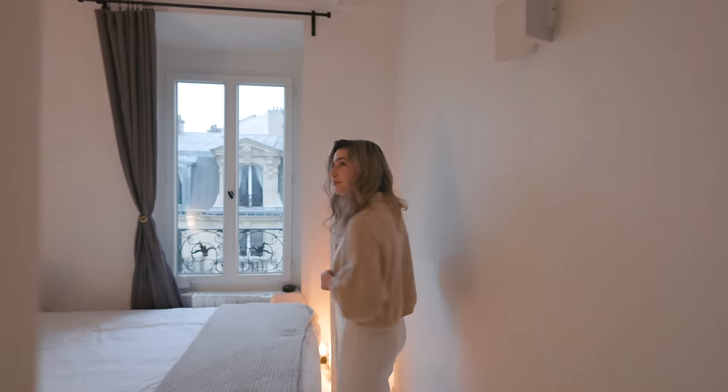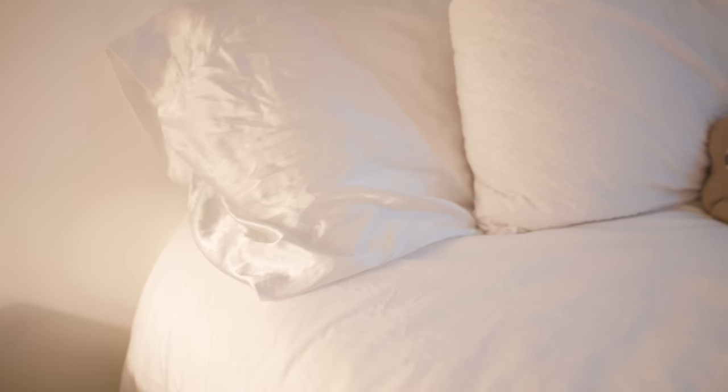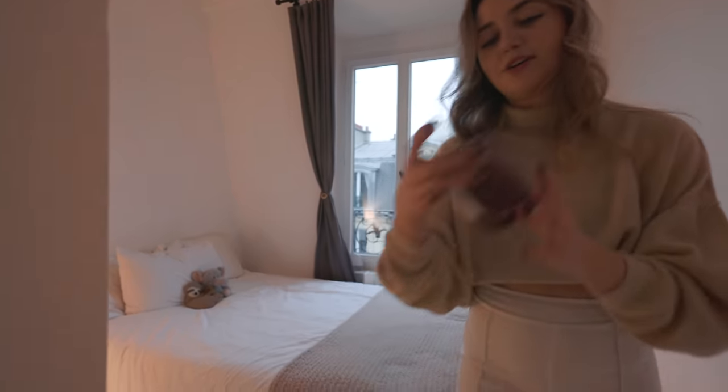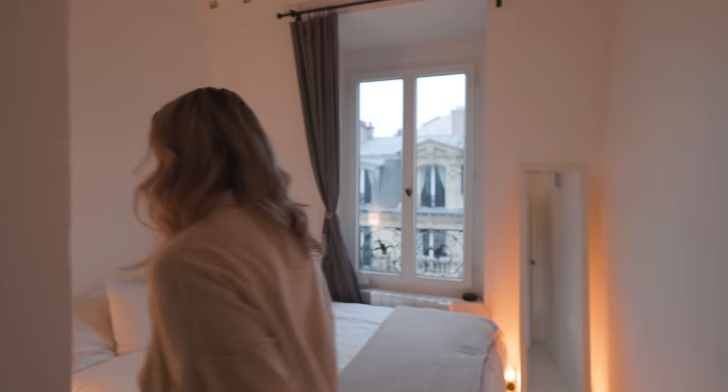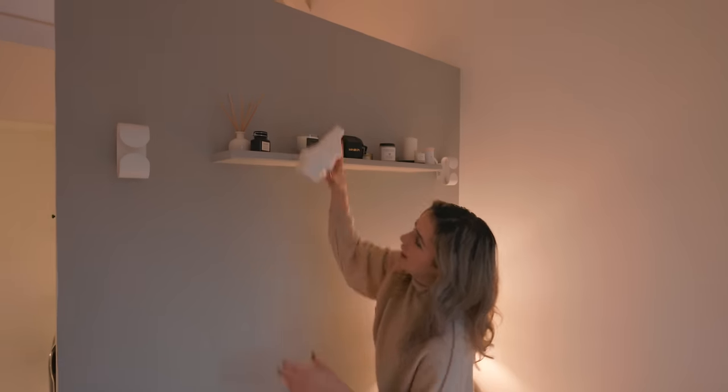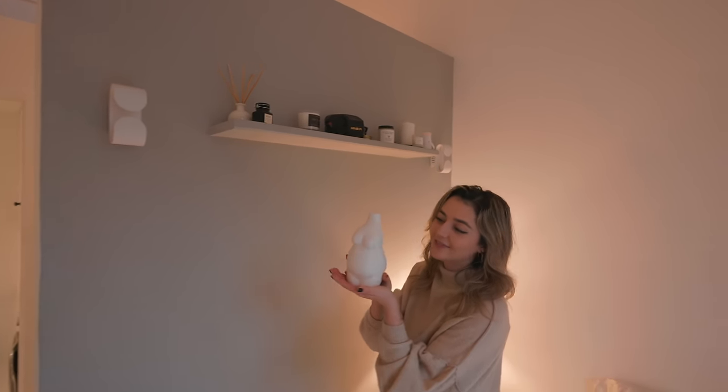This is my humble abode. There's Francine and Kenneth. If you know, you know. I have more candles that smell so good. Got some little flowers in here. I have more candles up here. I love this vase. I don't have flowers in it, but it's a little fat lady. And she has a cute butt.